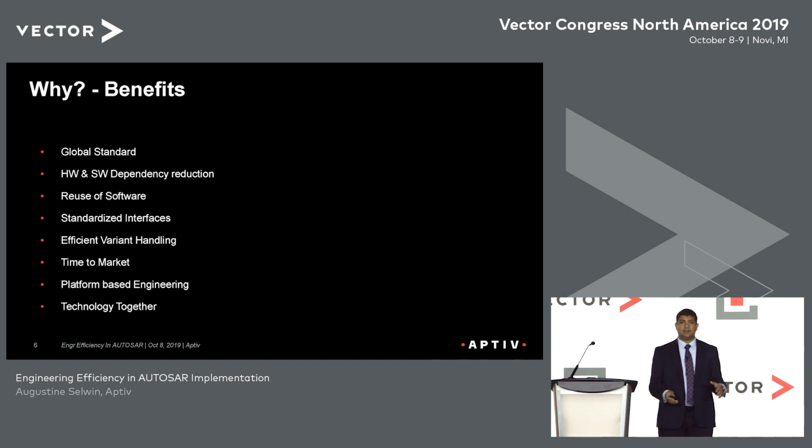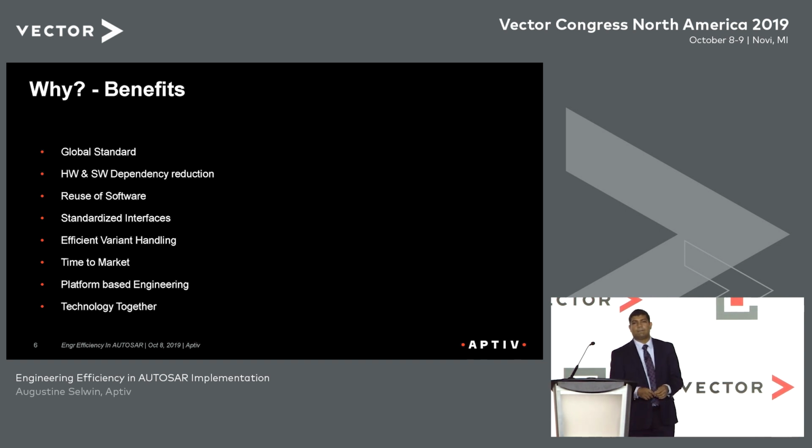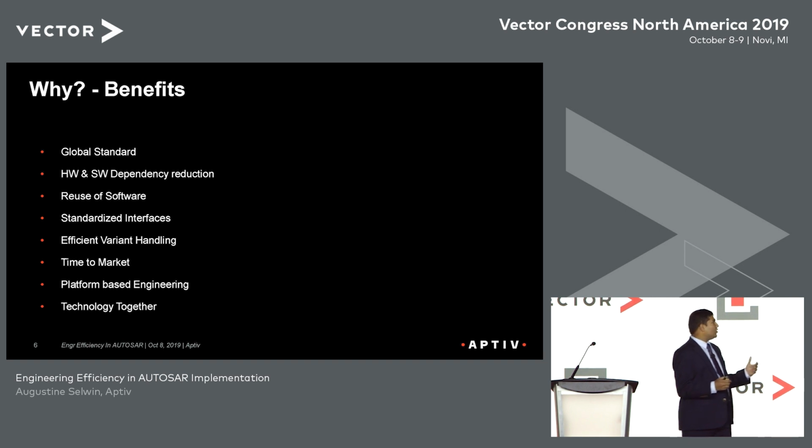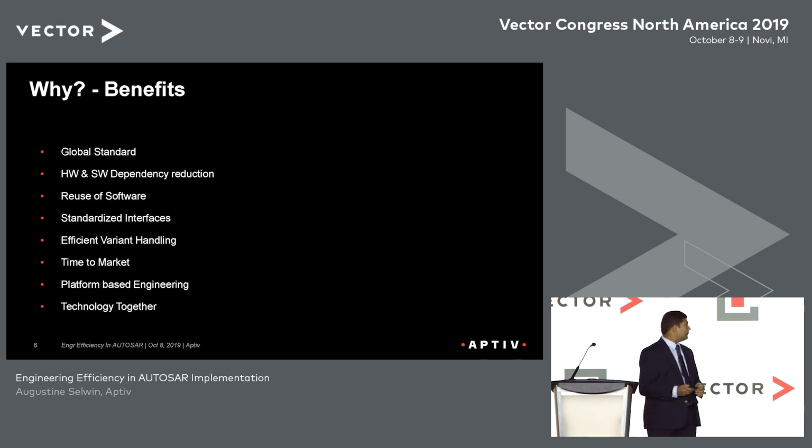AutoSAR has many benefits. These are some of the ones that I handpicked based on my experience. The first and foremost benefit, it provides a global standard on your software architecture. There's a consortium in place, AutoSAR.org, which would tell you the specifications involved in your architecture, what components are involved, and it's a global standard where all OEMs, tier 1 suppliers, everybody is involved. The next benefit of AutoSAR implementation is it helps you to remove the dependency of the software on a specific hardware. The architecture by itself is horizontal in nature, so you can focus more on your application layer and not worry about your basic software dependency on your microcontroller.